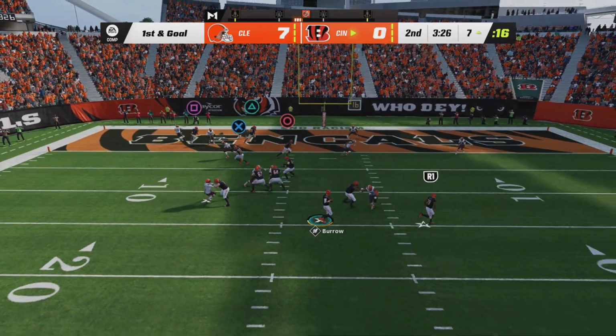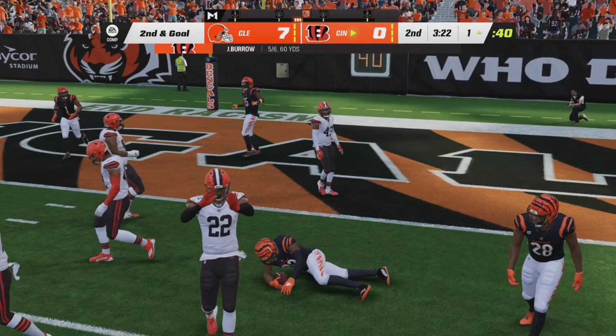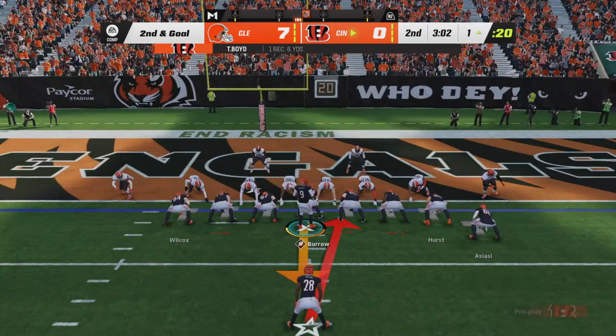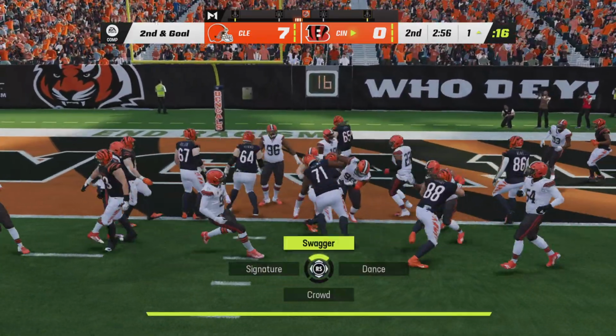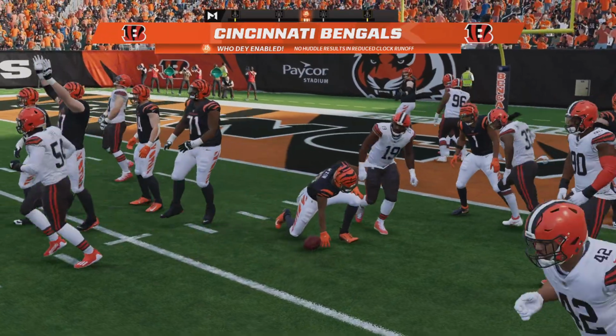Now it's Burrow. And it's caught. That's good for a gain of 6, 2nd and goal. They kept the receiver in the short field, but that let his quarterback get the ball quickly to him before either guy in double coverage could react. Mixon is in. Touchdown, Bengals.